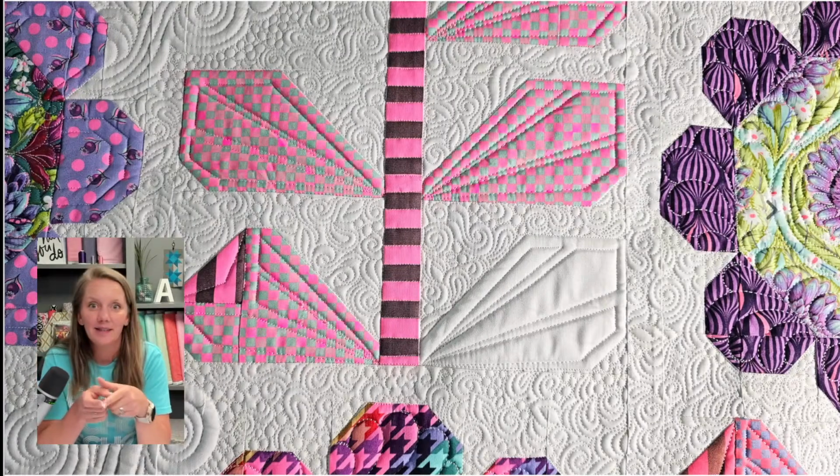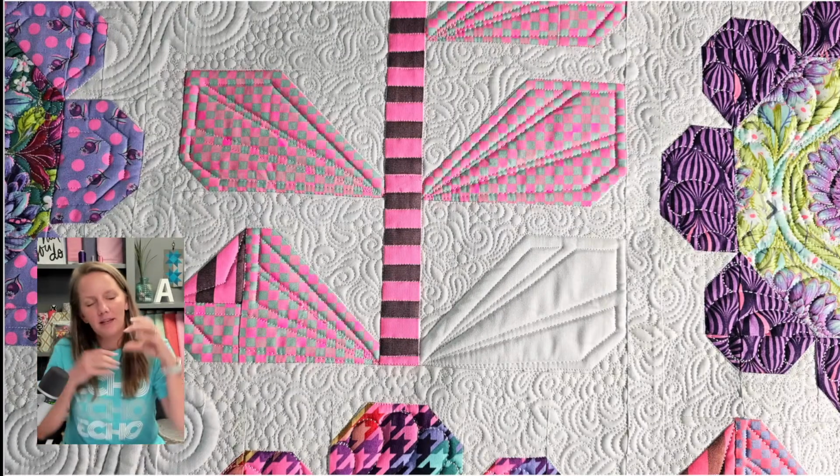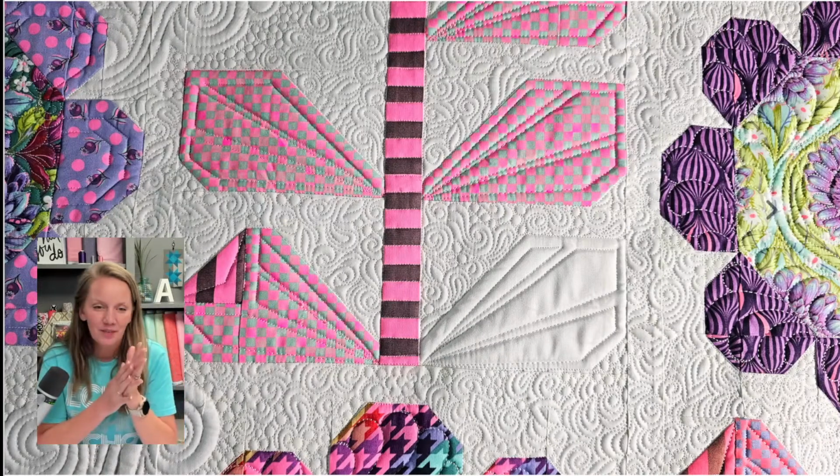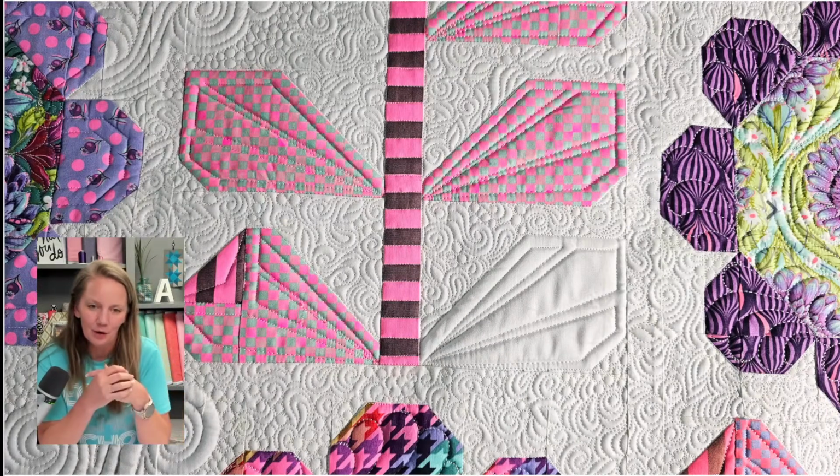Another question about floating my top: do I use magnets? I don't use magnets or clamps or anything to hold that quilt top in place, but they're definitely helpful if you haven't done it before because it keeps your quilting from sucking up the quilt.